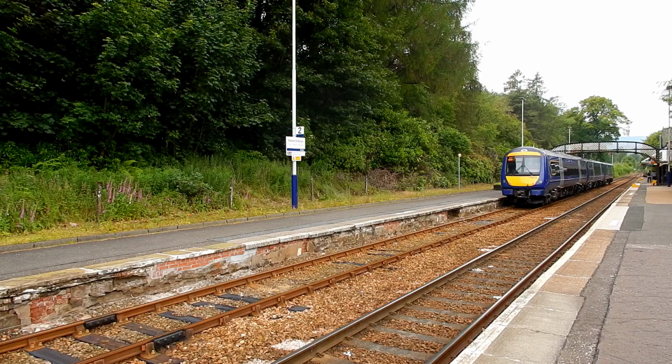Then this is 1B52, the delayed 11:38 ScotRail service to Edinburgh from Inverness. I'd like to point out that this was the one that was actually delayed to 11:44, however 1H09 was not delayed, however was delayed by 1B52.